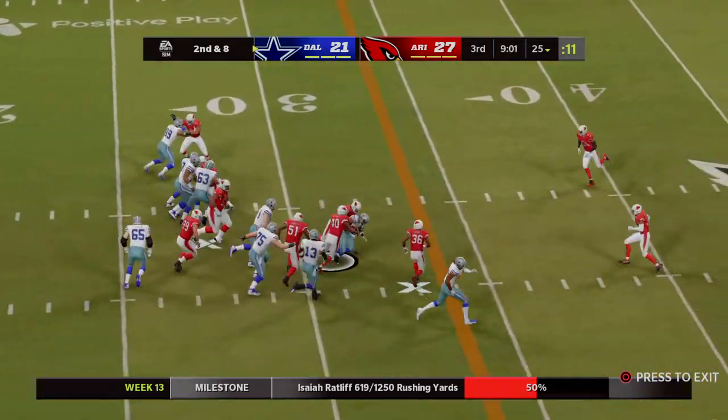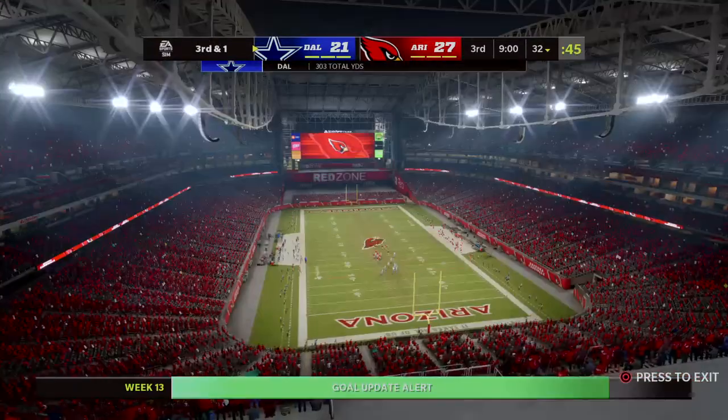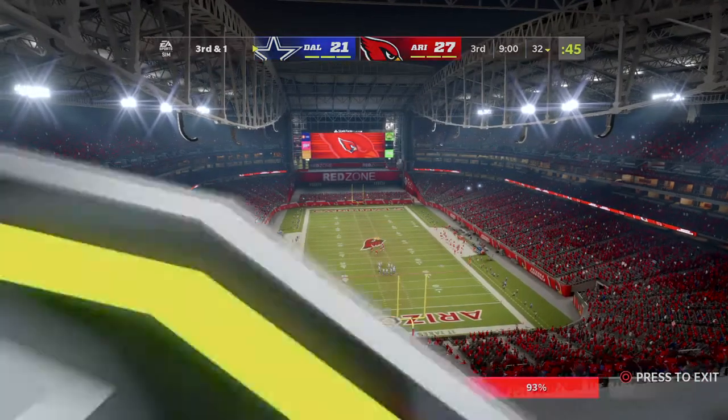They'll keep it on the ground. Ratliff. And he's going to be dropped following a pickup of 7 past the 30 to the 32. Now after the running play, we've got a man down on the field. While the training staff takes a peek, we'll take a break.